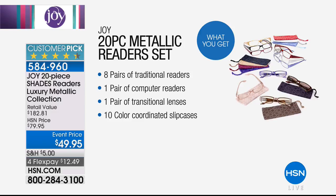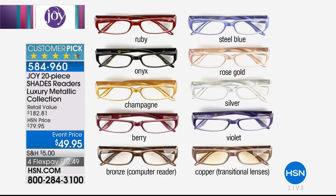Absolutely. Let's talk quickly about the colors that you're going to get. You're getting all the colors that you see there, the ruby, the steel blue, that beautiful onyx. That's the black pair that he can borrow, because remember, these are really unisex. The rose gold. What's hotter than rose gold right now in jewelry and clothing? Then you've got that gorgeous silver, the champagne, the berry, which is like a rich maroon, and the violet. Those are your fashion colors.